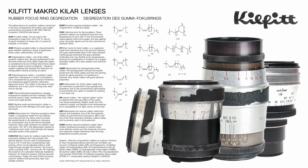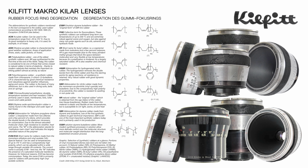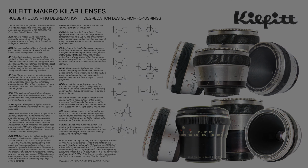Where Kilfitt would innovate with incorporation of a lens rubber focus ring. In context, plastics and rubber production technology of the early 1950s was in its relative infancy. Kilfitt rubber focus rings are inherently prone to severe degradation, deformation, and cracking. Whilst cosmetically distracting, there is no impact on optical performance.